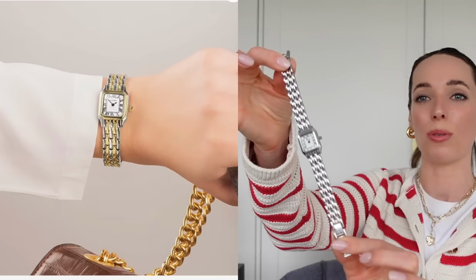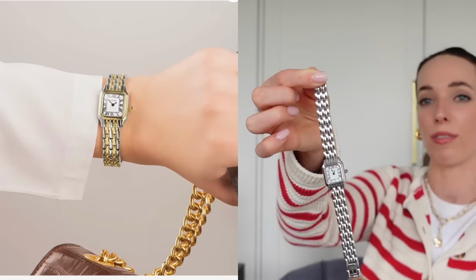I'm going to show some close-ups here because it's probably going to be kind of hard for you to see. So the Cartier Panthère retails for about 3,500 for the sterling silver version. It's about 9,000 for the mixed metal version, and then I believe the gold version retails for about 30,000 euros. This watch is by the brand Seconda, who are a well-known watch brand, and it retails for in or around £50 depending on where you're buying it. I think Amazon is the place where it tends to be in stock the most.